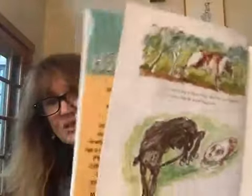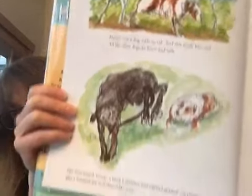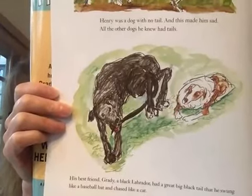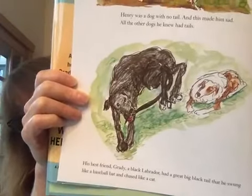Henry was a dog with no tail, and this made him sad. All the other dogs he knew had tails. His best friend Grady, a black Labrador, had a great big black tail that he swung like a baseball bat and chased like a cat.